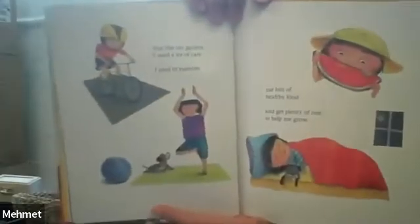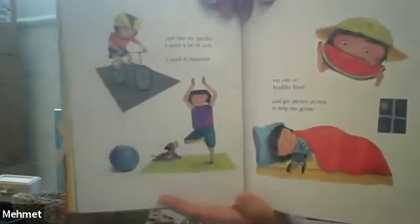That's right. Both us and flowers and plants are exactly the same when growing.